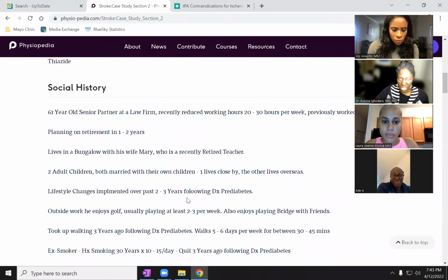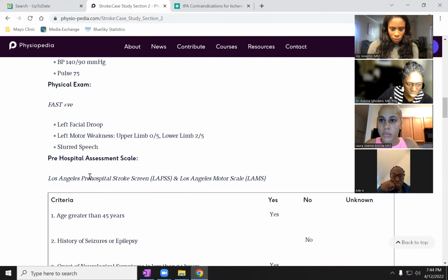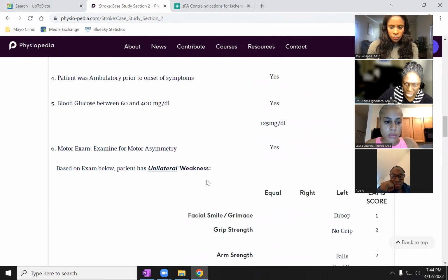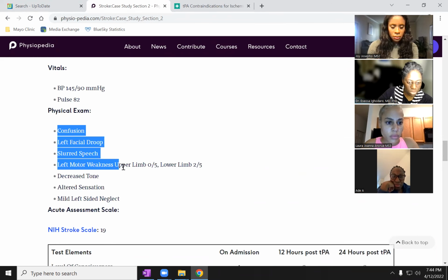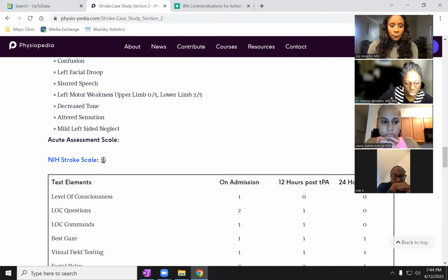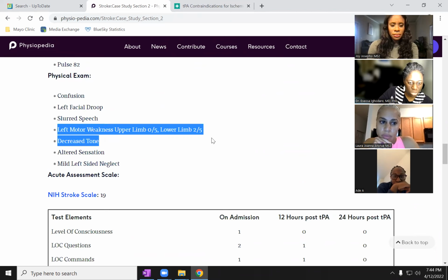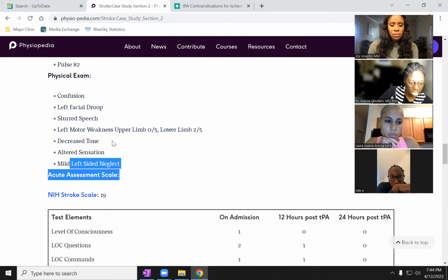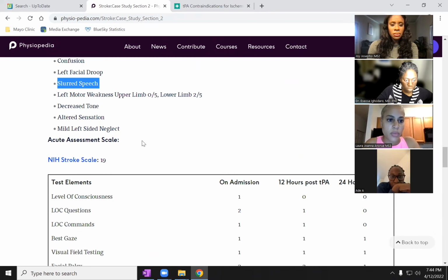Phenomenal discussions. Okay, so we got through social history, got through vitals, talked about the exam. Here, I don't use this pre-stroke screen. Basically, we just do the NIH Stroke Scale. Here, physical exam: confusion, we talked about all this, decreased tone, mild left-sided neglect. So here it is, NIH Stroke Scale is 19. Mild left-sided neglect, that's the non-dominant parietal lobe, so typically the right side. So this guy has right-sided symptoms, and right now we're thinking this dude has a right-sided ACA, MCA stroke. And then here's the NIH Stroke Scale.